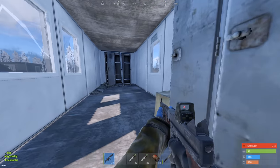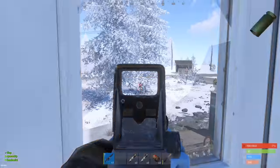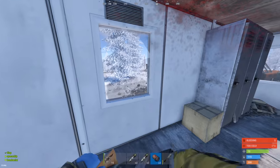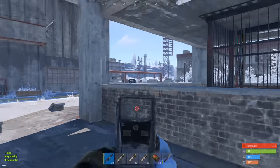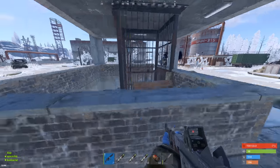Oh, really? He's pretty close. He's on the road, at the tree. Nice, nice. That's cool. Headshot, one close and open. Hit twice. Okay. One DB right there.